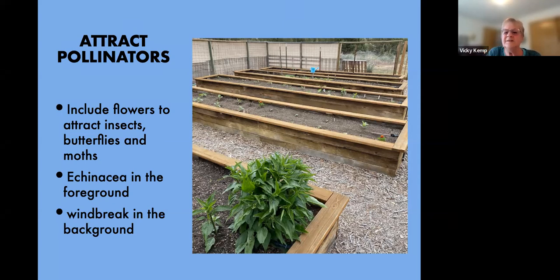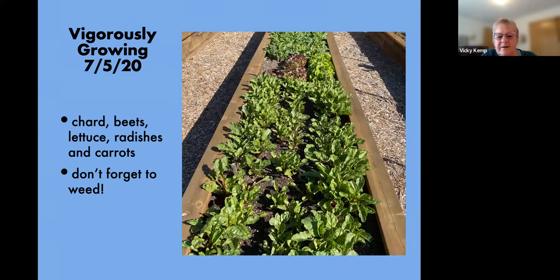So this is the same picture of the bed that I showed earlier, the stuff that had just germinated. This is 3 weeks later, and it's filled in quite a bit. The chard at the lower part of the photo here, chard's there, then the beets, then the 2 different colors of lettuce and radishes. You probably can't see the carrots in the background, but the main thing is this is very easy to scoot along as these are growing up, and scoot along the edge and do your weeding. Keep up on the weeding.